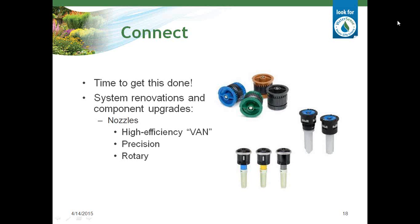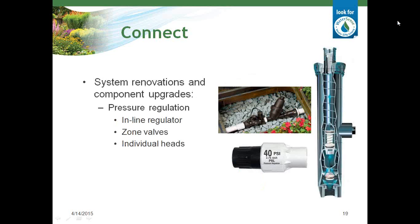Rotary nozzles are going to give you a 30% reduction in water use, and they're also really good at resisting wind due to the larger droplets produced by the design. You've got a radius ranging from 12 to 35 feet. So using rotary nozzles, you're connected with a nozzle that's going to definitely provide you with increased performance and efficiency. Our next slide is going to discuss pressure regulation.